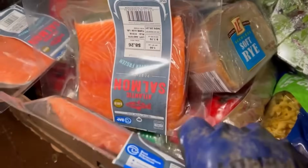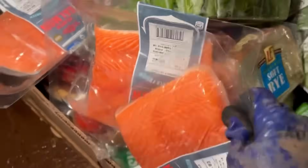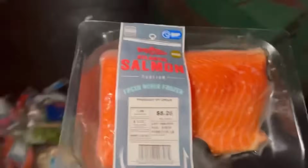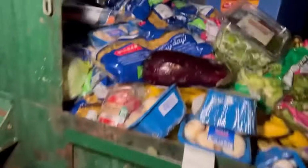$6.93, so that's $7. $8.29, or $8.26, I should say. What? That's just insane. All that money we're saving. $8.26 right there. Oh, that's the same price as that one. Look how delicious that is. What? There's a hole in that thing of meat, and I got blasted in the face with the smell. You did not. Ugh. We got tons of this.